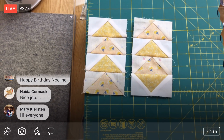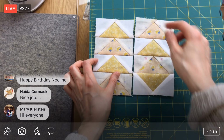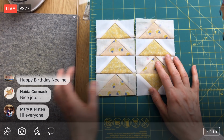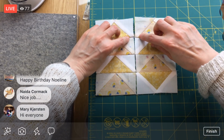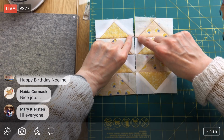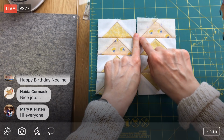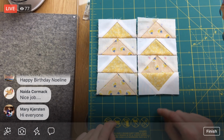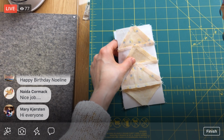Alrighty, so next up, we just have that one seam in the middle here, but just something to look at, we have a whole pile of points to line up now. So ideally, these 2 points will meet because we'll lose the seam allowance. So these points should line up. So what we're gonna do is we're just gonna flip this over.